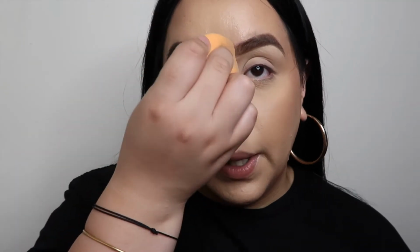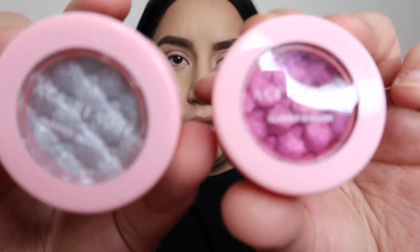The second thing I picked up from MAC is the Fix Plus Lavender. I'm gonna spray some of this to work those powders into the skin. Voila. I'm gonna go in with a couple products that I got from the Boxycharm, and this is from Ace Beaute. It's a Glimmer Shadow Duo. This is what the packaging looks like.